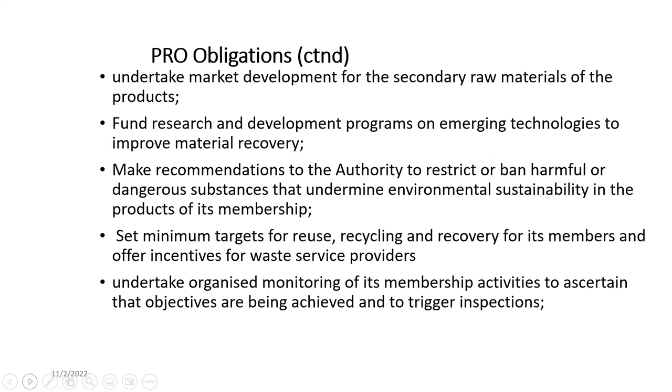The other one is market development for secondary raw materials. They are supposed to participate in that development. Then research and development programs on emerging technologies to improve material recovery. And then should they feel that there is anything that needs to be restricted and banned, then they will propose to the government. And then also, what are their targets? They are supposed to come up with those targets so that together with the government, when the government is convinced, then the ministry will publicize that as the targets for the country. Then also monitoring for the membership activities to make sure that everybody is active, and also trigger inspections by the government. Next slide, please.